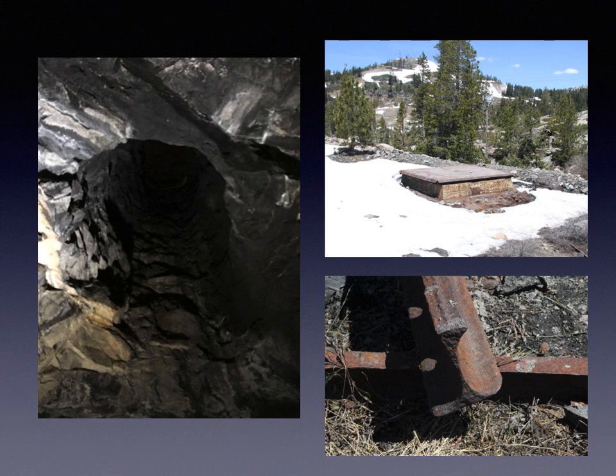If you go to the site and look closely around the perimeter of it, you can even see stud bolts that were used to attach a steam boiler that was used as a hoist to lower and raise men and equipment and waste rock from the shaft as it was first dug and then as the tunnel was dug inside. And then nearby you can see piles of the waste rock that were cast aside as that shaft was created and the tunnel was dug.